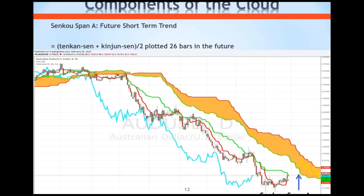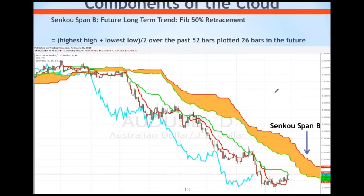So that forms one of the bounds of the shaded area here. The second bound is the Senkou Span B line. If you line those two things up, you'll see that oftentimes they line up relatively well with each other. And what the Senkou Span B line shows me is the highest high and lowest low divided by 2 over the past 52 bars plotted 26 bars in the future. Okay, so that gives me my other bound of the Ichimoku Cloud.